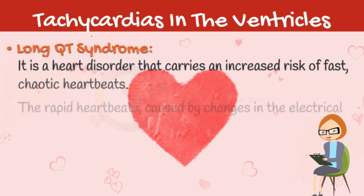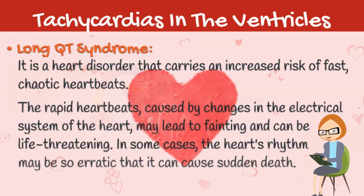Next is long QT syndrome. Long QT syndrome is a heart disorder that carries an increased risk of fast, chaotic heartbeats. The rapid heartbeats, caused by changes in the electrical system of the heart, may lead to fainting and can be life-threatening. In some cases, the heart's rhythm may be so erratic that it can cause sudden death.